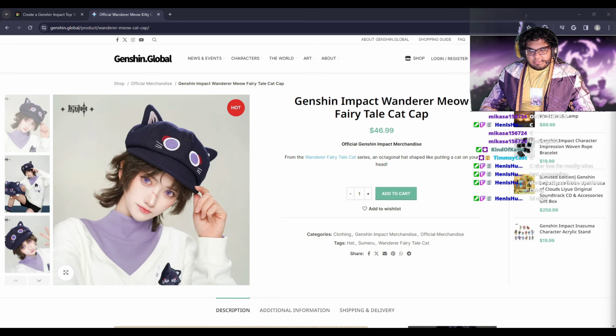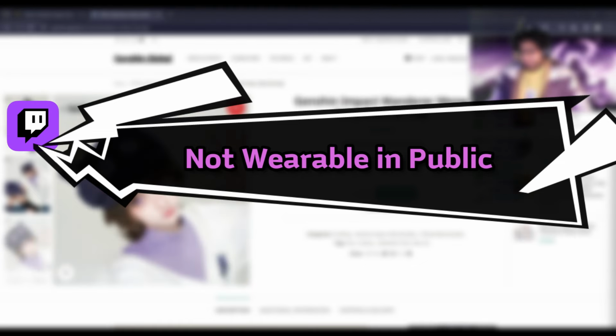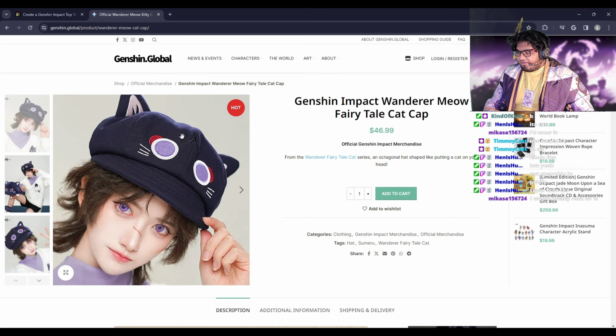We'll put in C. Wanderer Meow Hat? That's pretty cool. I like this. I'm a fan of this. Not wearable in public. Not wearable? You don't think it's wearable? The only thing that makes this not wearable, I think, is the cat ears.